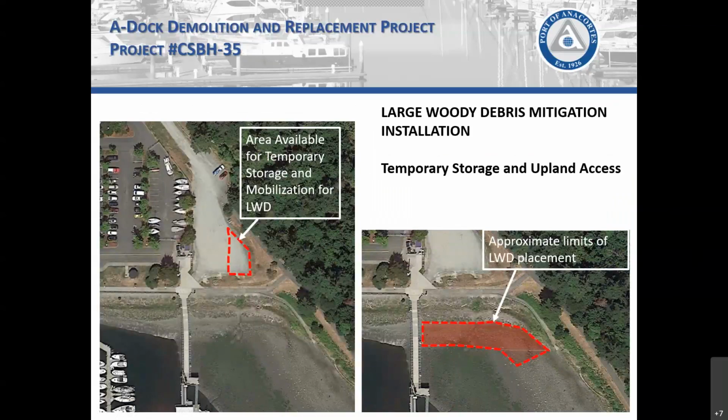Over at the location, the port will provide a temporary storage and mobilization area in a gravel parking lot just to the north of the shoreline where these are going to be installed. The large woody debris will be installed at an elevation between plus 8.2 and plus 5.